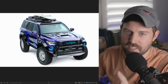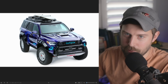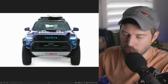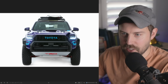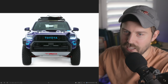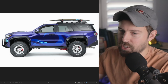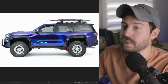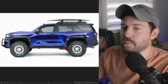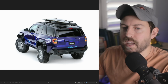For this year's SEMA, Toyota has come out with a new concept. They've come out with the two-door Hilux Surf Modern Edition. This is obviously the 4Runner. We have the waves up front. It's fully modified, of course, from the suspension to there being two doors instead of four doors, and the top being removable.